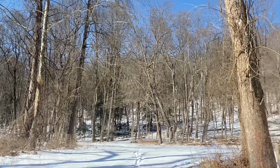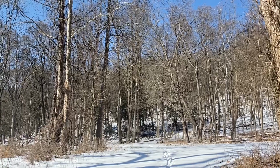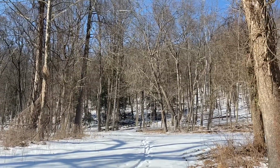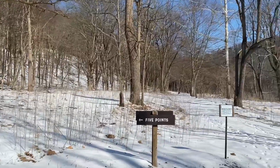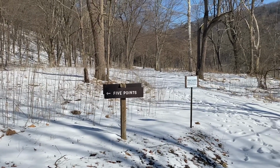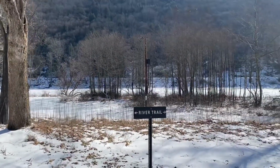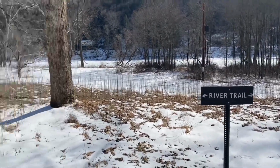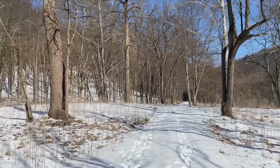And I think up at the top it says it's 3 or 4 miles from up there to down here. So 4 miles up the hill, that's for a nice spring day. And up there is what they call 5 Points. If you find it on a map, it'll be called 5 Points. But we're going to continue on the river trail. Let me tell you, I'm starting to get hot. I'm starting to sweat. That's not good.